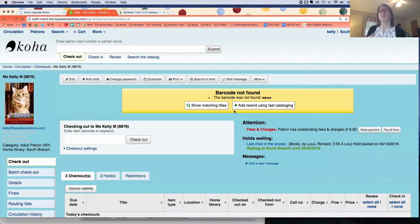Now, as always, whether you enter a barcode or, if this system preference is enabled, you start to type a title, you should get barcode not found, because there is that ability to go ahead and add the record using fast cataloging. So that option is still there.